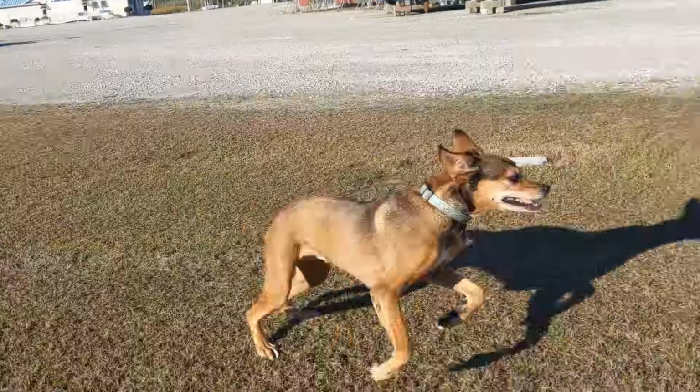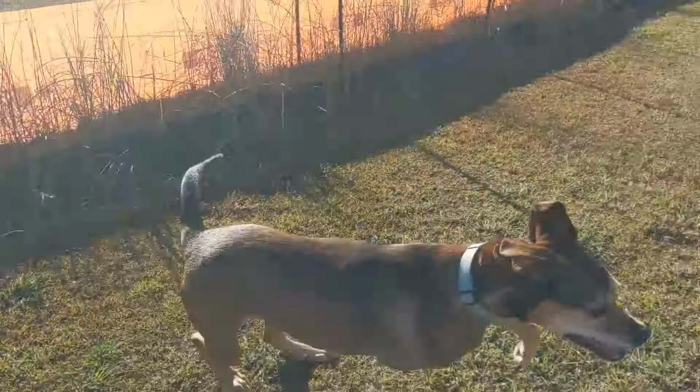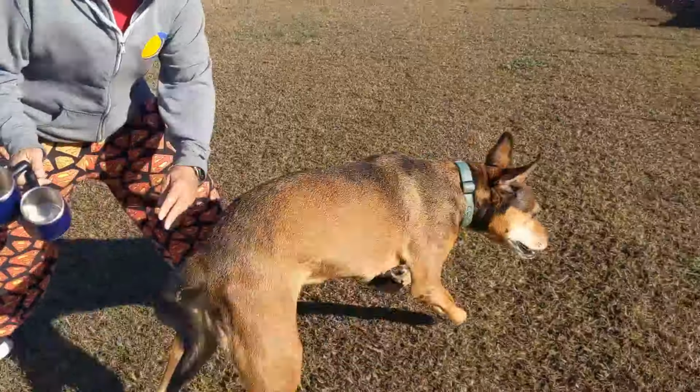Ginger really enjoyed being in a wide open space and being off the leash so she could run around for a change.